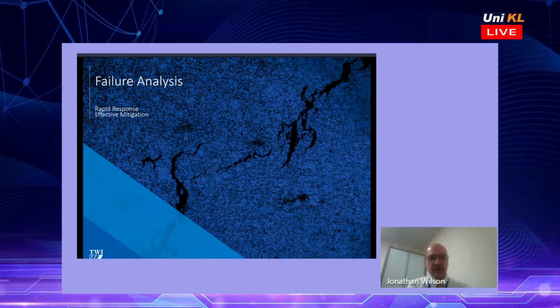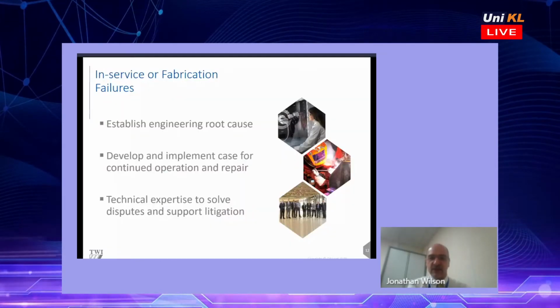At the end of the product life, or if there should be a failure, we are able also to support our members with failure investigations. We can lead failure investigations to establish engineering root causes. We can develop and implement the case for continued operation and repair through testing and evaluation. We also provide technical expertise and expert witness to solve disputes and support litigation.